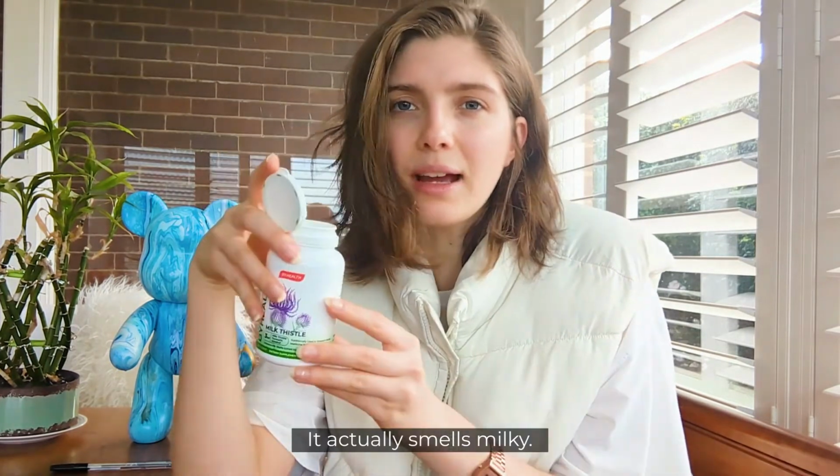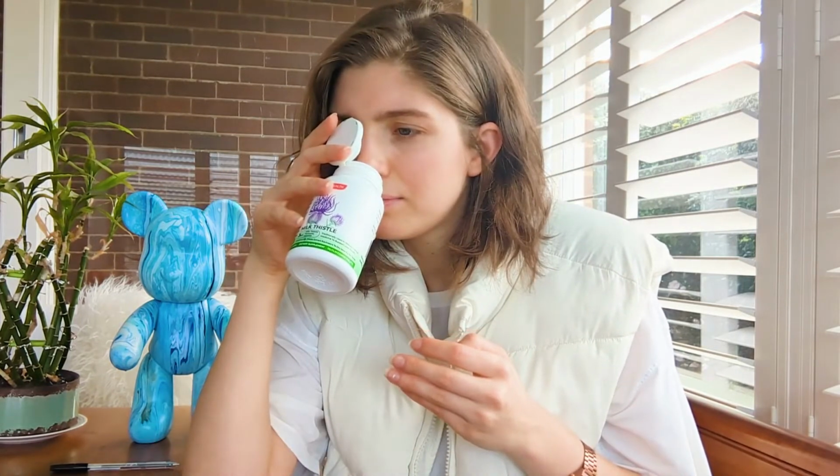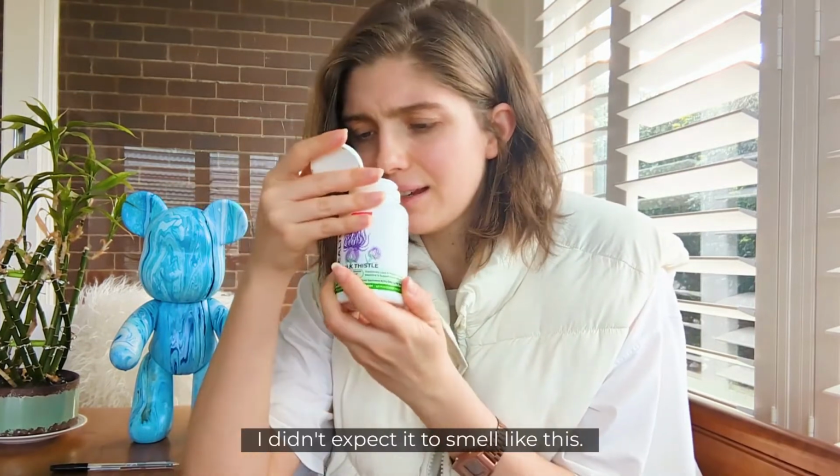It actually smells milky. Kind of smells like a milkshake, like a vanilla milkshake. This is actually quite nice. I didn't expect it to smell like this.